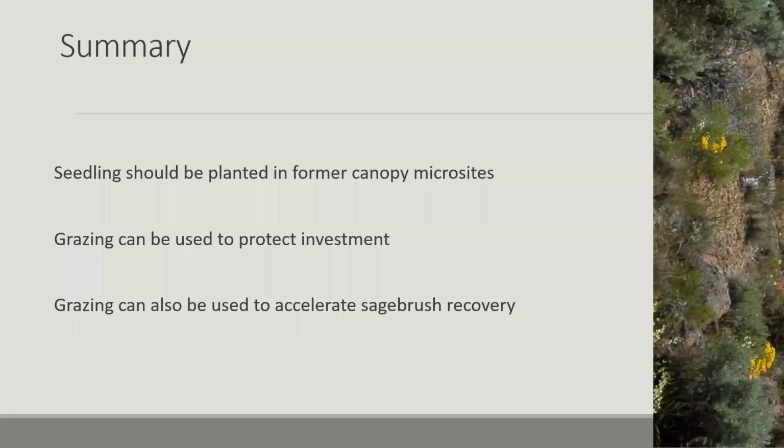The one thing that it also does is leave us with some concern that if we're not getting sagebrush back into these plant communities that are getting invaded by annual grasses and they're reburning, we're probably losing that microsite, that more favorable one to plant sagebrush in. So a little bit of a warning there that we might want to be on top of getting sagebrush back into these plant communities sooner rather than later, especially in the areas that are at risk of annual grass invasion. Grazing can clearly be used to protect that investment.